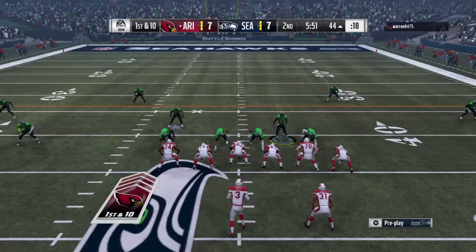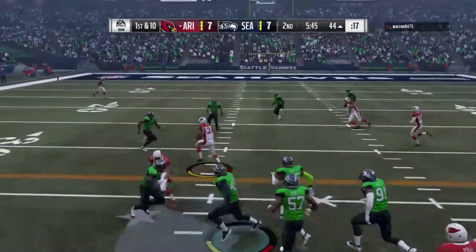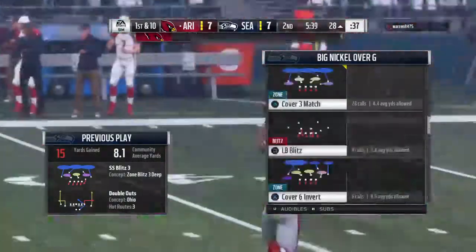Detroit! Detroit! Throwing now, Rosen on first down. Underneath for Johnson. And he's going to get this inside the 30. 15 more there, and they're on a roll.